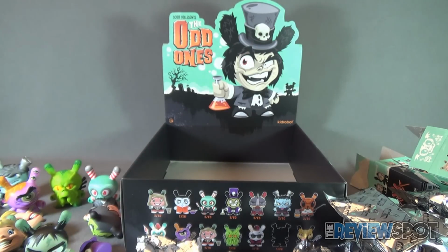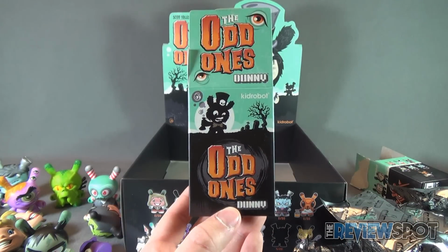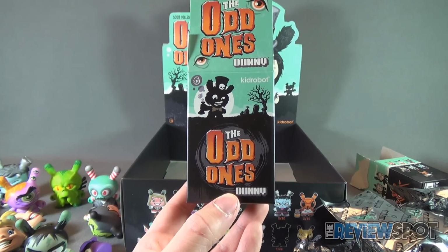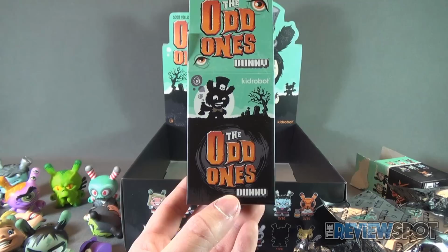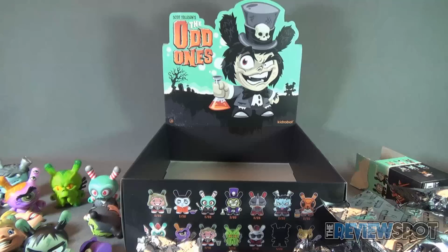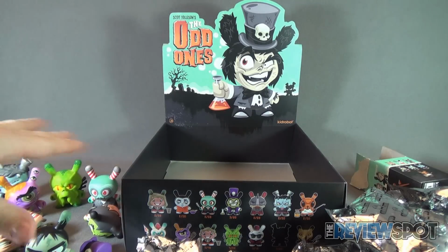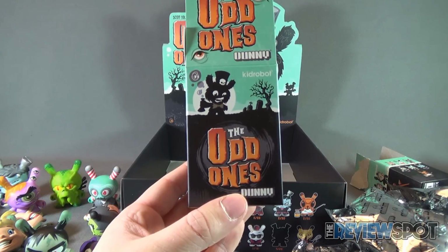Not bad at all. Today's collectible Spot was going on a journey. The journey into the realm of the odd ones, as we looked at the Kidrobot Scott Tolson's The Odd Ones vinyl figure Dunnies. We're looking at an entire case. I've got some mess on this side, open figures on this side. We've had an adventure. Shoelaces Bowling Alley.